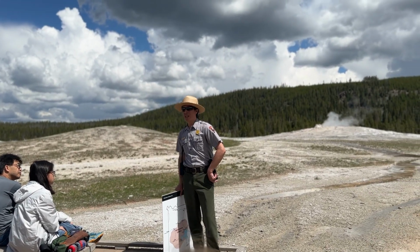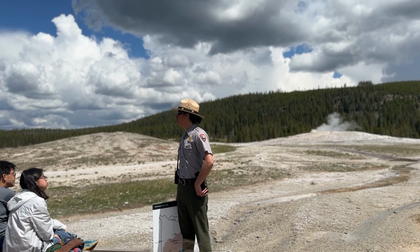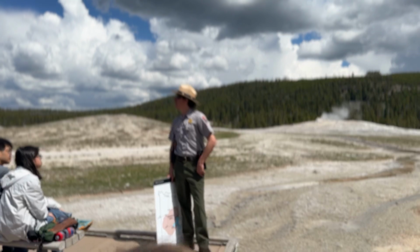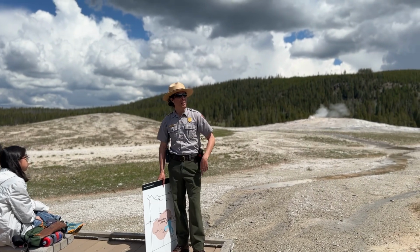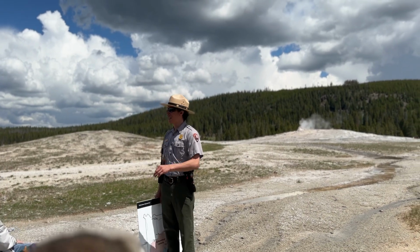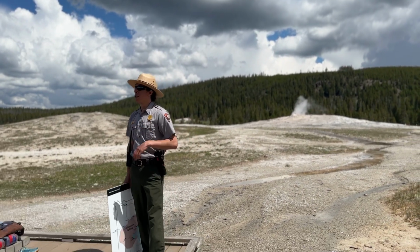Now before I start, I just want to let you know, like I said before, this program's going to be 10 minutes or so. And also, if there are any junior rangers in the crowd, I will be able to sign off on your books. This is a ranger-led program. That's a requirement. Feel free to come on up afterwards and I'll sign those booklets for you.